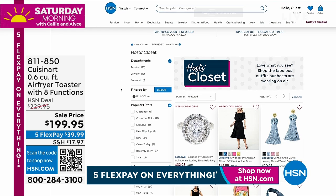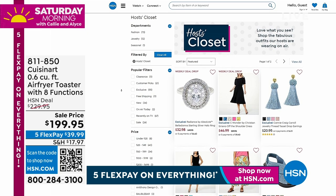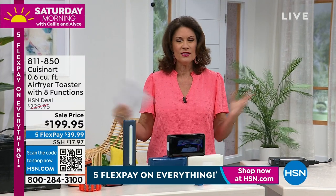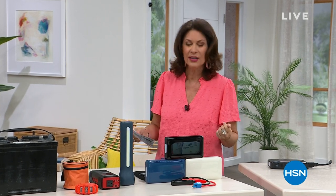If you are liking this coral top I have on, I just needed something summery this morning, then you can check it out. This is from Iman. And we have lots more colors in this as well. It's almost like that little Swiss dot, just kind of a fun little texture to it. But we have something called Host Closet on HSN.com you can check out when you get a chance.